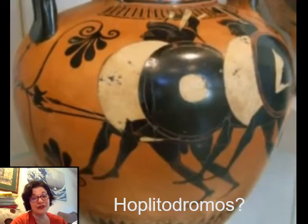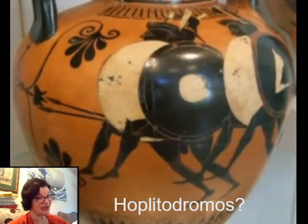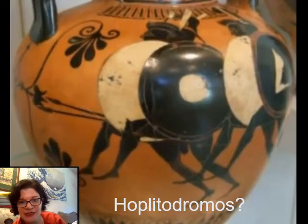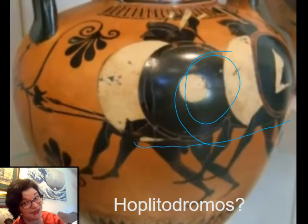It grew out of a military tradition in which you would train to run in your armor as part of a charge and stay in formation when you did it. But as an individual, you could also compete in an armed race. So when we look at a vase painting, we may be looking at an army charging, or we may be looking at the hoplitodromos, the race in armor event. This, I think, is likely to be an image of a hoplitodromos because the formation isn't staying consistent. There's this big gap in the shields, which is tactically bad, but great in a race because somebody has to win.